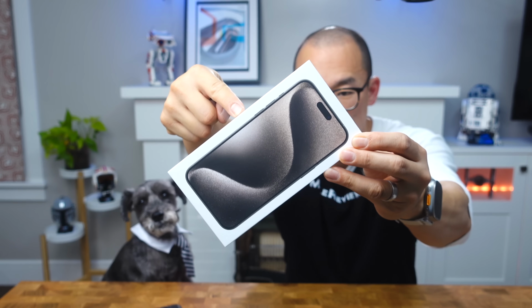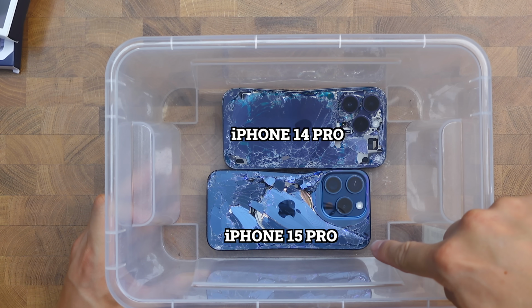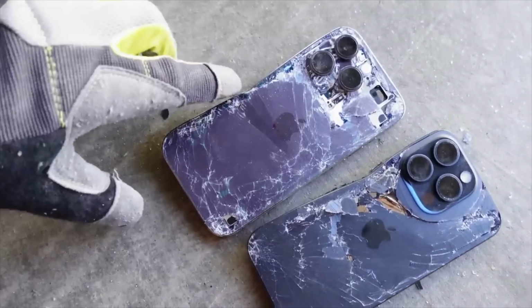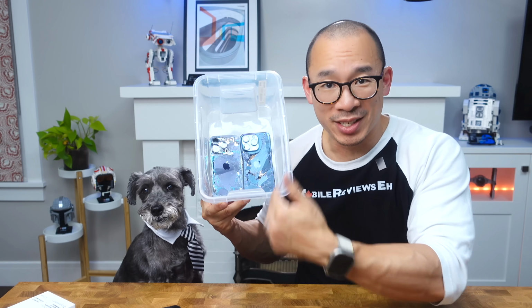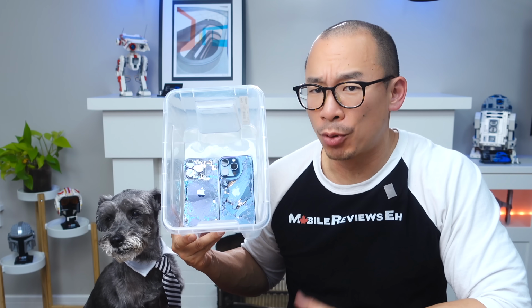Now, when it comes to cases, do you really need them? Apple said this thing's made out of titanium, so it has to be really strong, right? You don't need a case anymore. Well, in this bucket, that's an iPhone 14 Pro, that's an iPhone 15 Pro, and I can tell you that the back of the 15 Pro broke before the 14 Pro. Now, I will admit that the 14 Pro does look a lot worse, but this is after 46 drops. The iPhone 15 Pro broke after 10. I think it took the iPhone 14 Pro about 20.